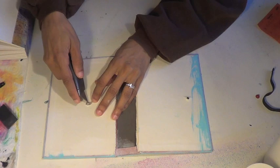Okay, so that's my goal. That's what I'm going to be doing next. I'm probably just going to do it off camera to dig this out.